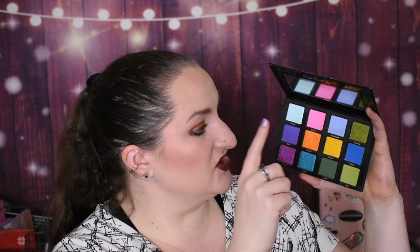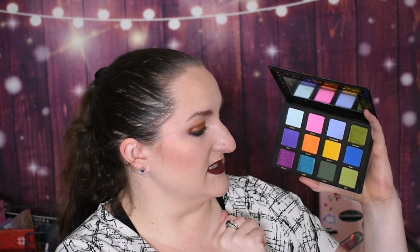But this very cool toned iridescent blue, I struggle to make it fit with everything else in this palette because these feel so warm that it just doesn't work for me. And then you've got this cranberry purple shade with a grapey purple matte, so I feel like those two don't go together.